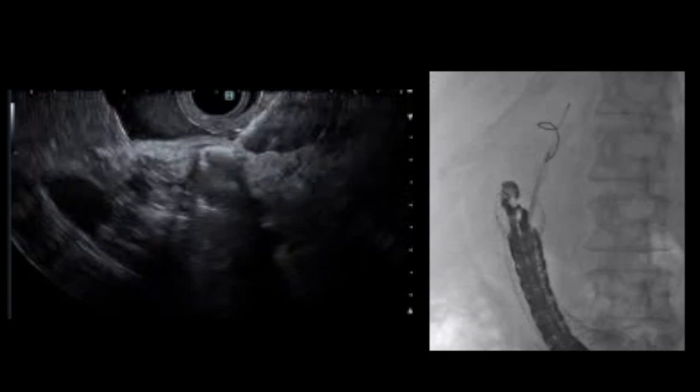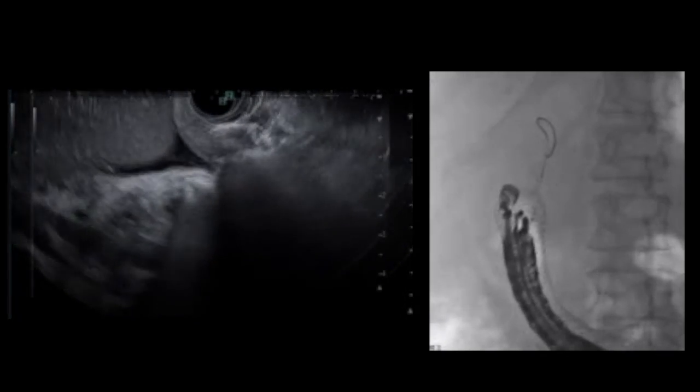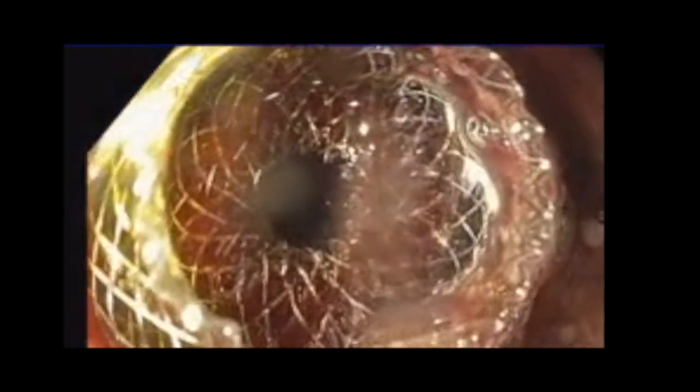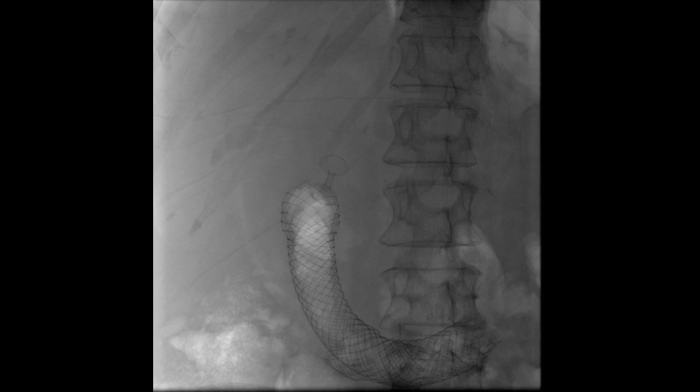The distal flange was deployed and then pulled towards the duodenum. Subsequently, the proximal flange was deployed, closely approximating the bile duct and the duodenal wall. Excellent bile drainage was confirmed with an endoscopic view. The position of the lumen-apposing metal stent was noted just proximal to the duodenal stent within the duodenal bulb.